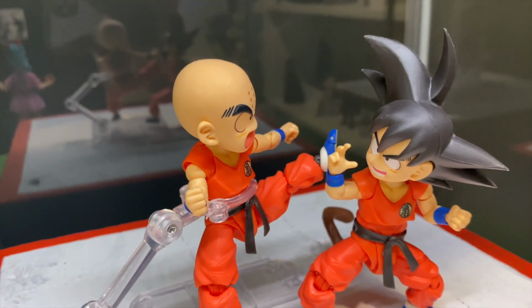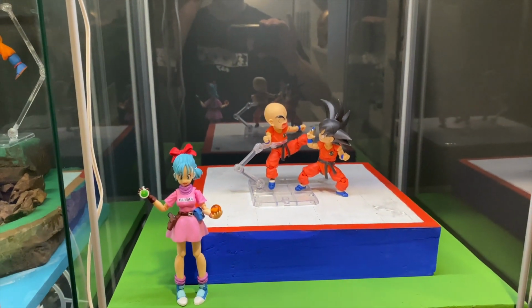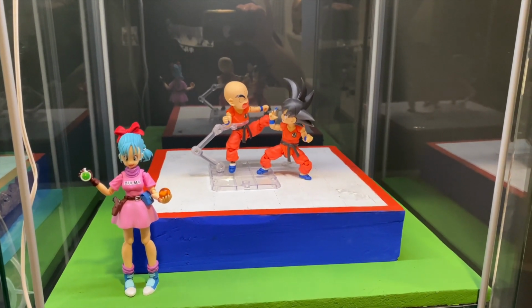But yeah, I've got this little pose that I took right from the anime, Goku fighting Krillin. I definitely need some more figures for this display. I want to get Tao. I want to get Jackie Chun.